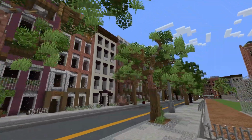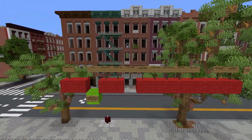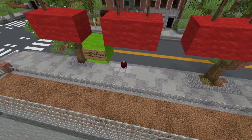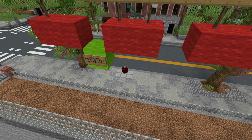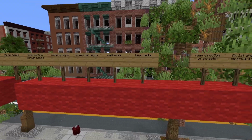I do have all of the streetlights in place. I did that yesterday, but I still have a lot of stuff to do. Fire hydrants, that one right there. See that? You like my fire hydrant? Garbage cans, intersection street names, parking signs, speed limit signs, mailboxes, bike racks.